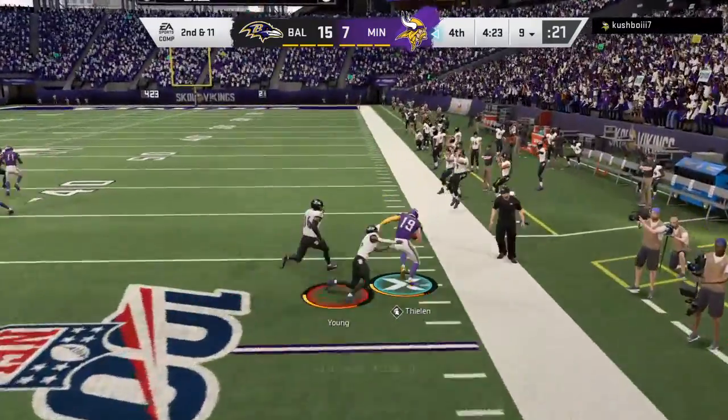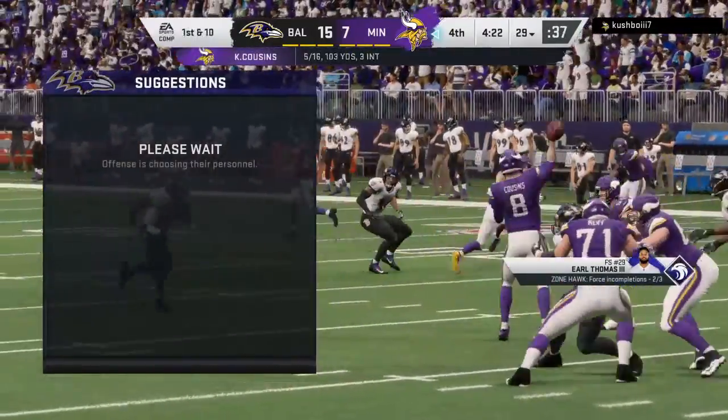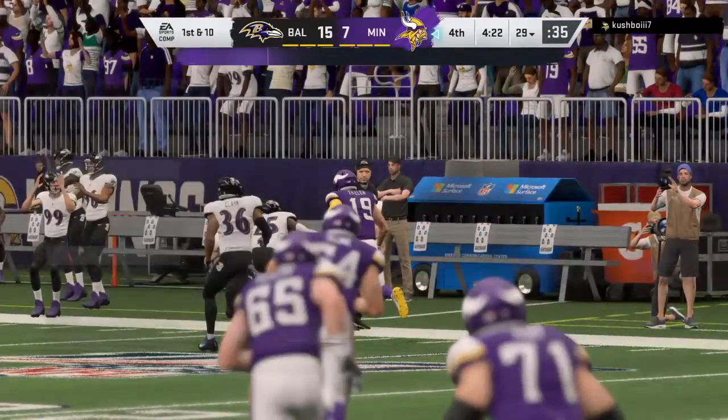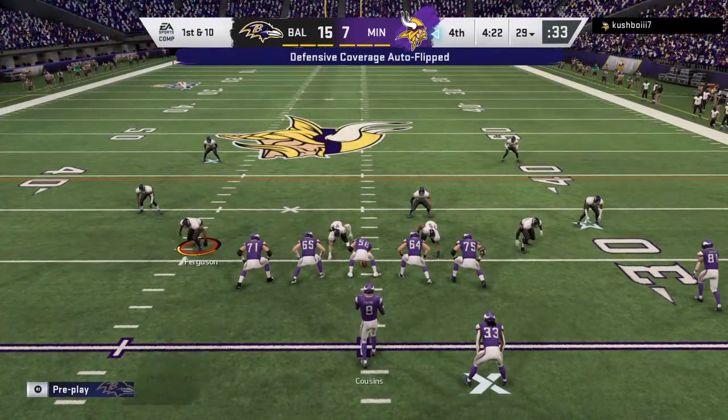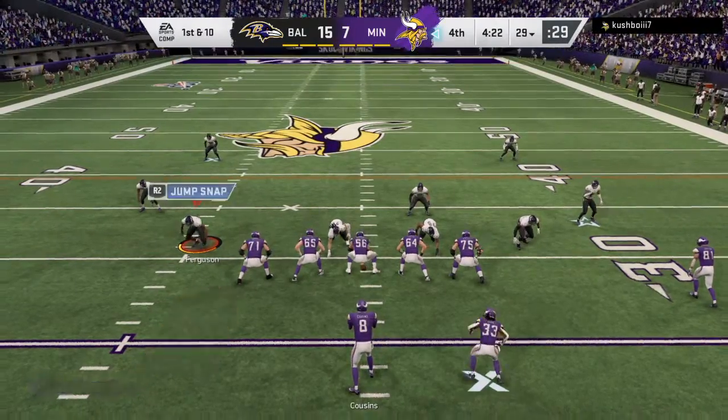That's complete to the receiver, Thielen. That's good for 21 yards on the catch and run. This possession means so much for them. They've got to focus on this drive and find a way to make this a one-possession game. Yes. Got to get a score. Yeah, so good with a field goal. Don't necessarily need a touchdown.